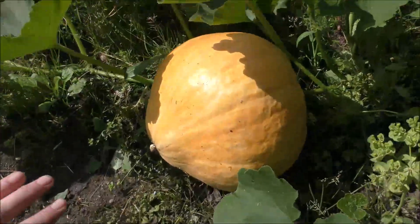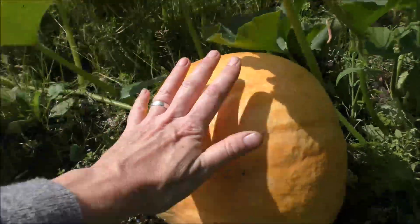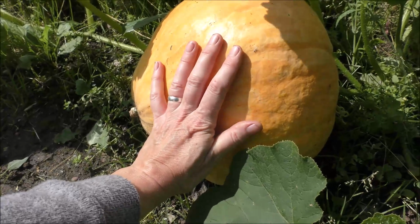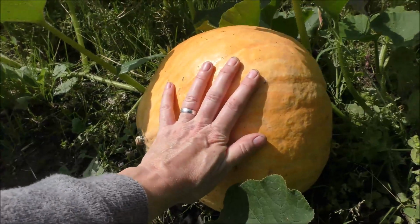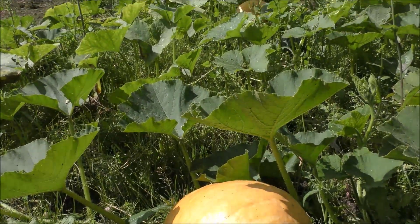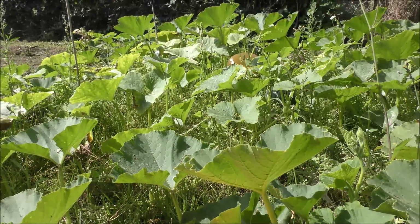Look at this one. Now this one, excuse my gardener's hands if I show you that. That is a fair size squash. That is a proper super duper pumpkin style squash, isn't it? It's got a little friend over there. Let's have a little walk around and see what else there is.